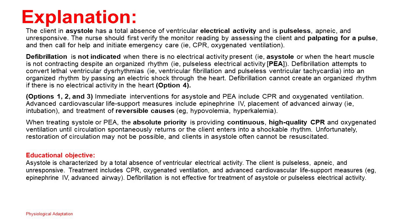Unfortunately, restoration of circulation may not be possible, and clients in asystole often cannot be resuscitated. Educational objective. Asystole is characterized by a total absence of ventricular electrical activity. The client is pulseless, apneic, and unresponsive. Treatment includes CPR, oxygenated ventilation, and advanced cardiovascular life support measures, e.g., epinephrine IV, advanced airway. Defibrillation is not effective for treatment of asystole or pulseless electrical activity.